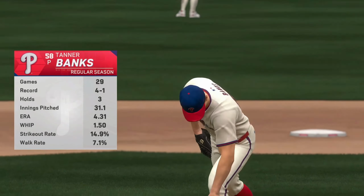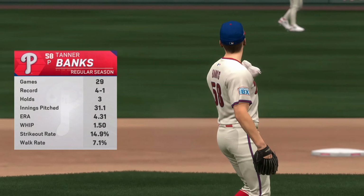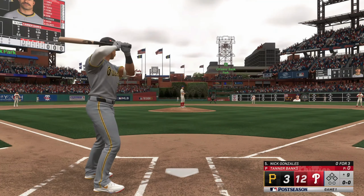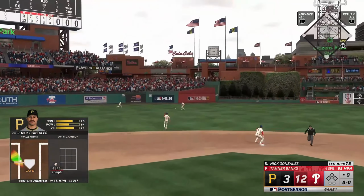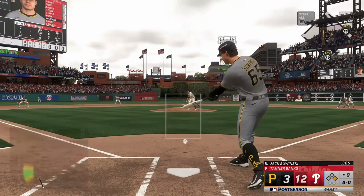And the Phillies will bring in Tanner Banks. He was okay for them through 31 innings in the regular season, not really stellar, but this is definitely a game where you can just put anybody in this position right now. Probably a position player would most likely carry them through to the end of this game. And Gonzalez, though, has a leadoff bloop single into shallow center left field. And Jack Sawinski's at the plate.